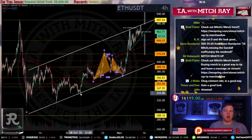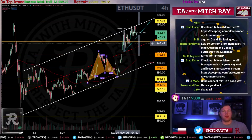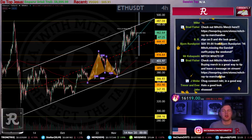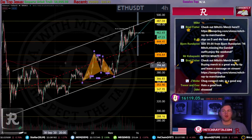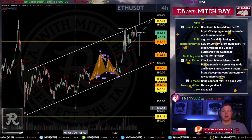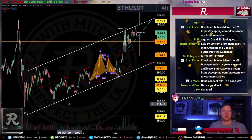We had this channel plotted since early October, right? Never knew that it would be so well respected on the top side because there was only 1 touch. And so, my God, now you have pretty much 1, 2, 3, 4 touches. You pretty much have more touches on the top now than you do the bottom, and we anchored on the bottom with the 2 touches and the 1.